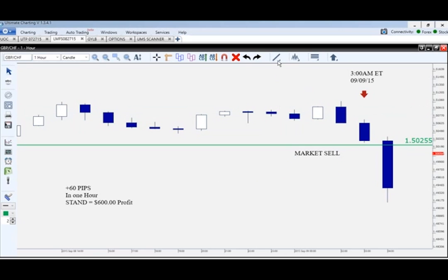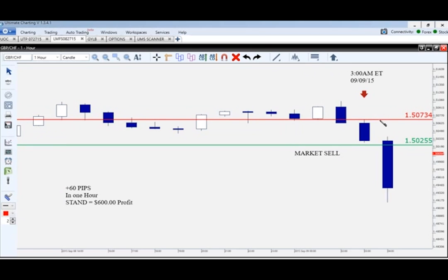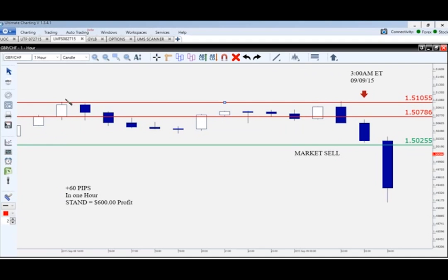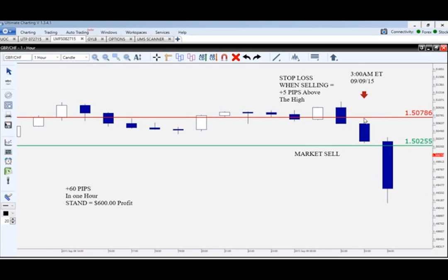Now, here's something a little bit different. Our next step is to set our stop loss. When we're selling the market, our stop loss is going to go 5 pips above this high. So 1, 2, 3, 4, 5 right there. Oops, let me delete that. Once again, I apologize for having to rush through this. We got our stop loss, and this is when selling the market. When selling, it's going to go plus 5 pips above the high of that 3 o'clock a.m. candle. So once again, there's our wick, 5 pips above. There's our stop loss. So we're in this market, shorting the market, and we have our stop loss set right here.